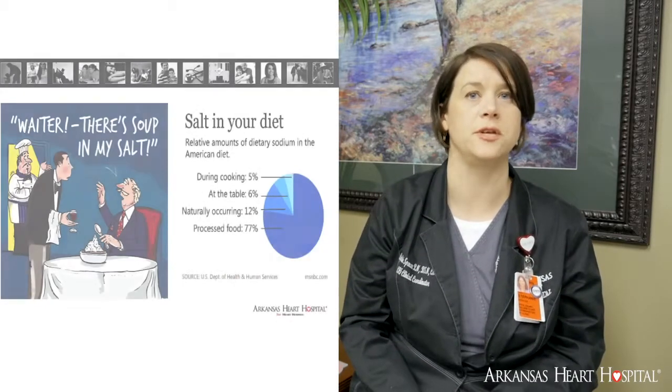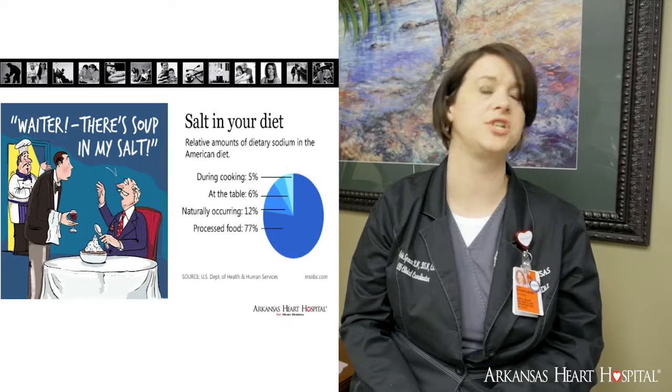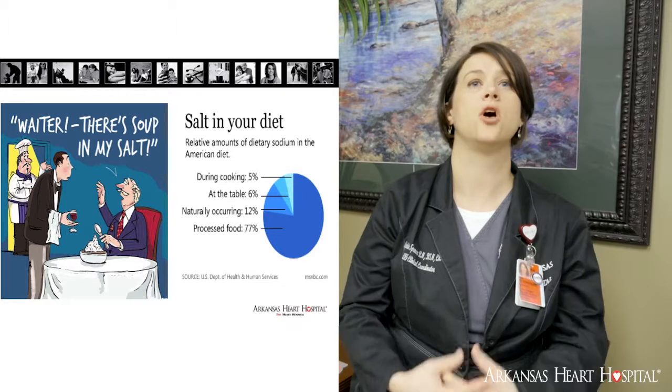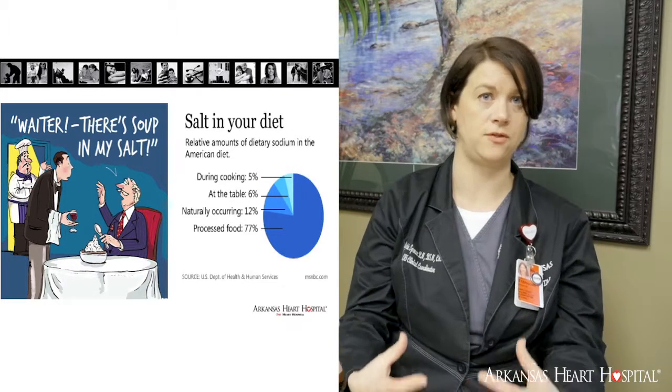You can't just not sprinkle salt on your food. You have to actually change what you're putting in your mouth. Many patients will tell me, when I talk to people all the time before they leave the hospital, they'll say, don't worry, I'm already on a low sodium diet. I do not use a salt shaker. I don't sprinkle salt on my food. But you need to know that only about 6% of dietary sodium or salt comes from the salt shaker. Over 75% of the sodium in your food is already in the processed food that we eat.